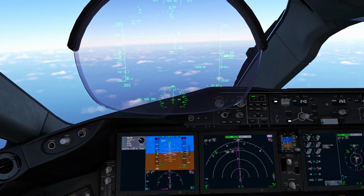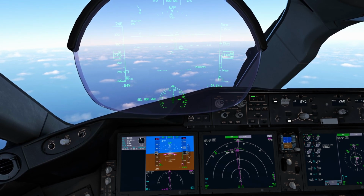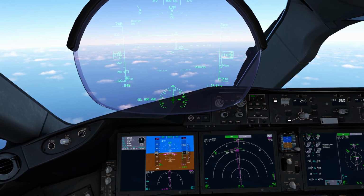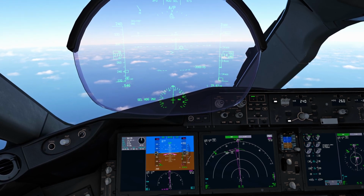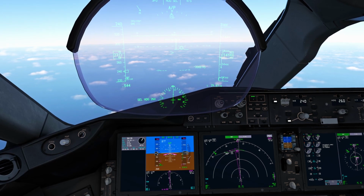Just as a heads up, if we do the missed approach, we'd request an early right turn, track south. Qantas 750, yep, not a problem. I'll pass that on to director. There's no outbound traffic, so there shouldn't be any problems. Qantas 750, call director now, 161. 161, good day, Qantas 750.